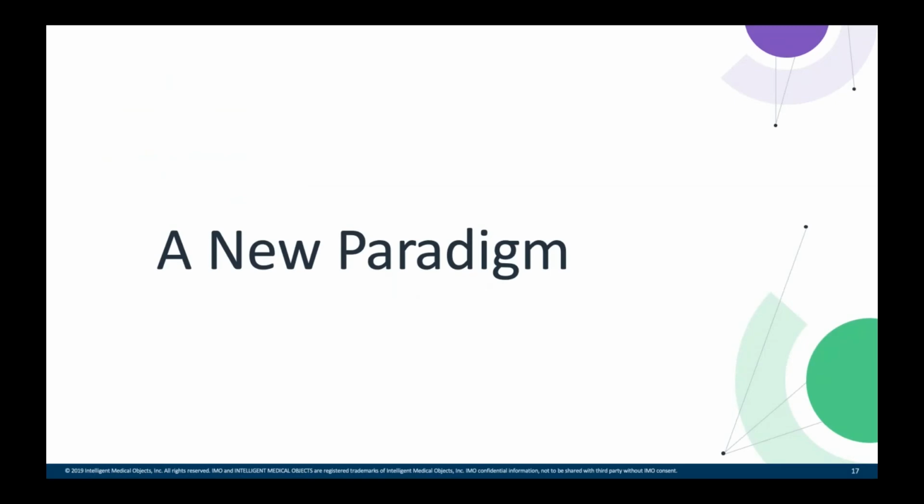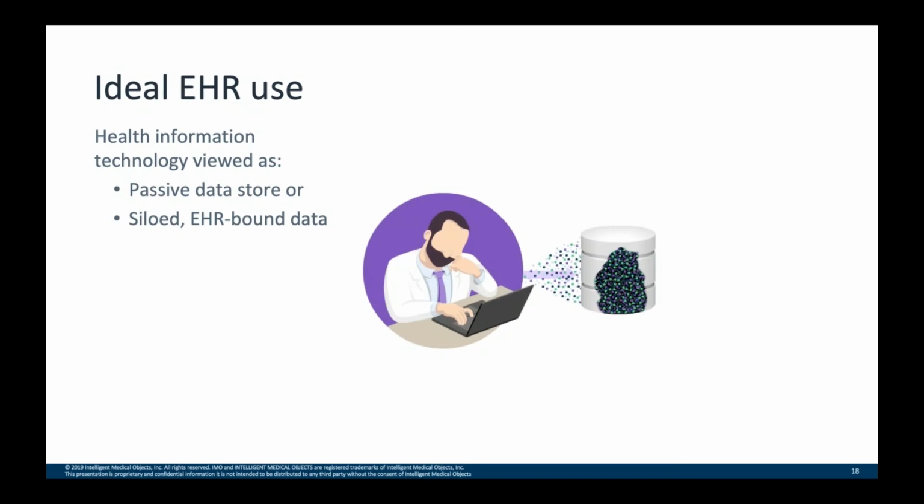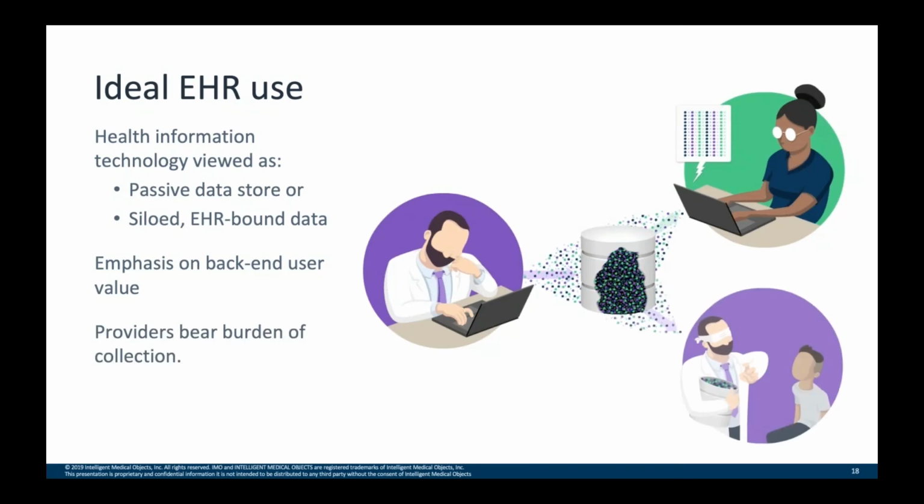So dealing with the data tidal wave and the potential for swamping our providers will require a new paradigm that takes into account the provider's experience, and there are ways to do this. First, we can no longer view health IT primarily as a passive data store or siloed EHR-bound data. We can no longer only emphasize the back-end user value, such as reimbursement or risk scoring, and not place more emphasis on the needs of providers. Nor can we continue to expect providers to bear the burdens of all this data collection and then expect them to just blindly reach into this huge bucket of data and find out what they need when they need it.